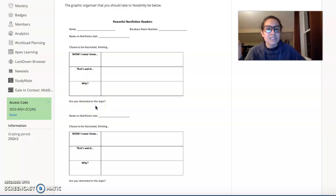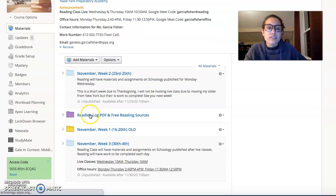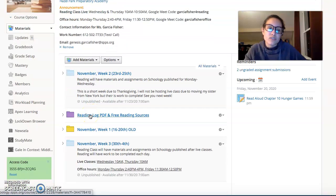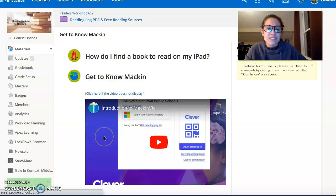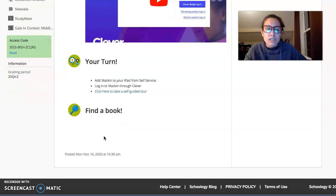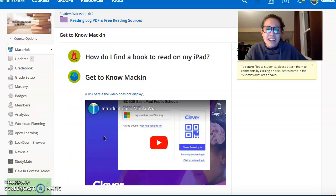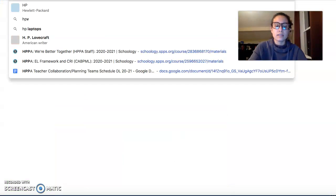And you might be wondering, Miss Garcia Fisher, where do I get these nonfiction books? Well, I got you. How you can get these nonfiction books is by going back to materials, going right back to reading log PDF and free reading sources. And I want you to use Macklin, because Macklin is a really cool site that is really allowing us to generate and find new books. And so you don't have to turn in anything for this, but what I want to do is just type in really quick for you guys.